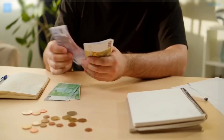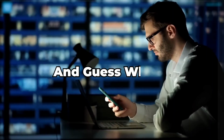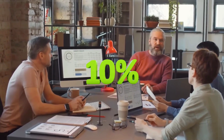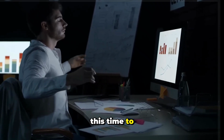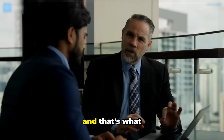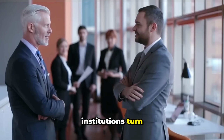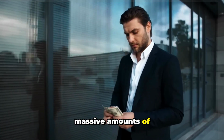To add to all that, Bob will also spend that amount at a local store or somewhere. Let's say he buys something worth $900, and then the store deposits that money back into the bank. And guess what? The bank keeps the 10% and loans out the rest again, this time to Peter. The cycle keeps on repeating, multiplying money every time, and that's what you call the fractional reserve banking system. That's how these institutions turn small deposits into massive amounts of money.